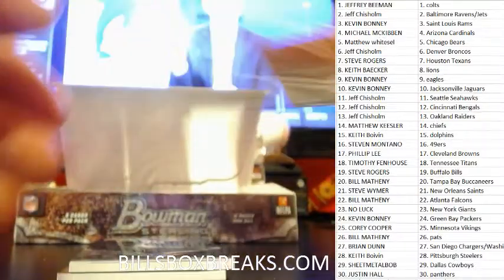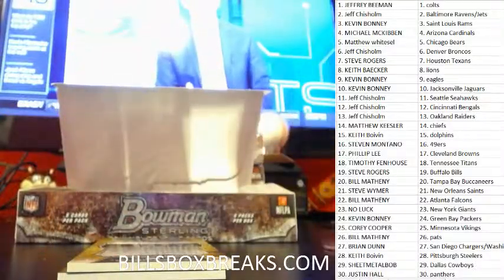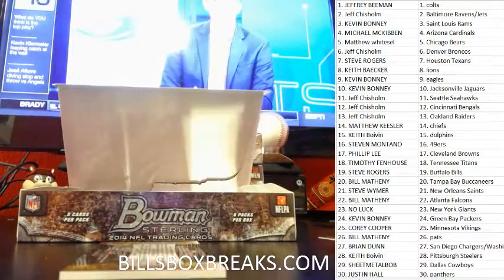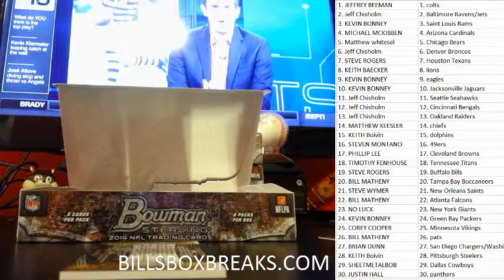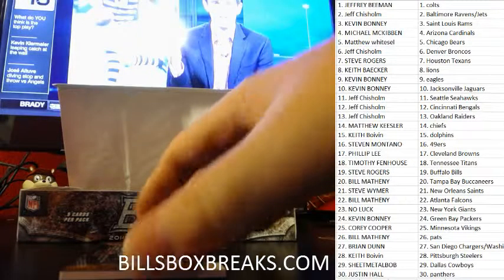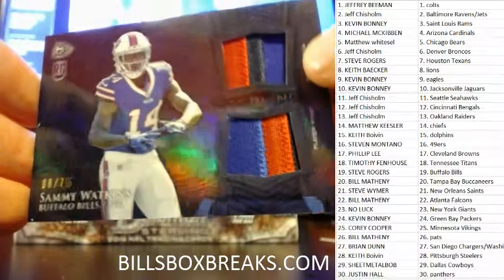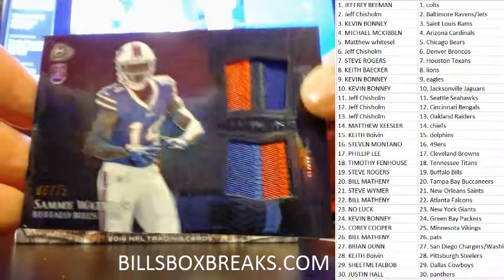Teddy B. CJ. Eric Ebron. Storm Johnson auto for the Jaguars. Ooh, here's a nice one. 8 out of 75, Sammy Watkins, black, double patch, refractor.